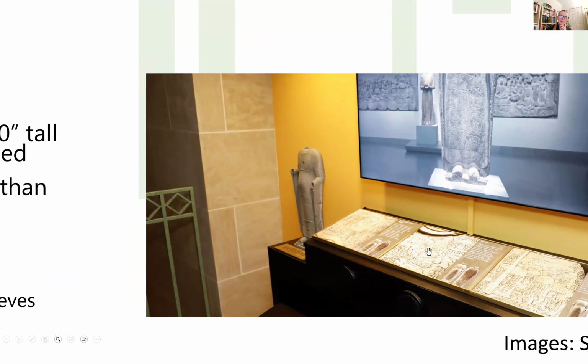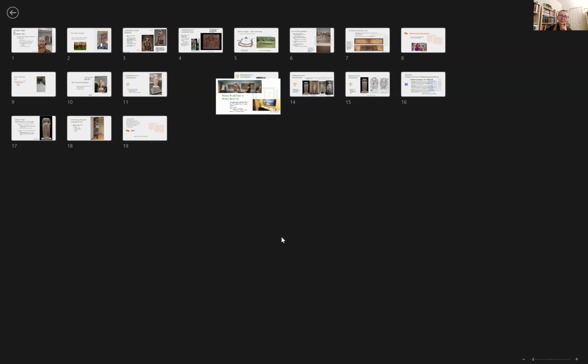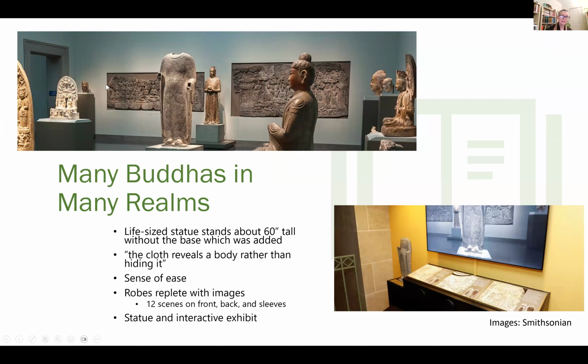So in a way, what the Smithsonian has done, and again, I don't know whether this is intentional or not, is they have actually done what the statue says. They have created many Buddhas in many realms. They have multiplied the Buddhas in different realms. So I think it's fascinating to me that that's what happened with this piece.